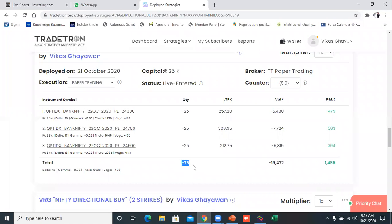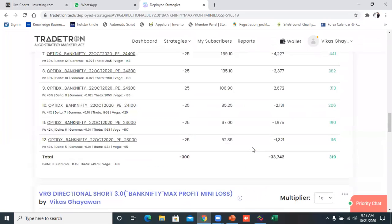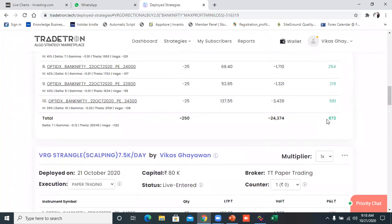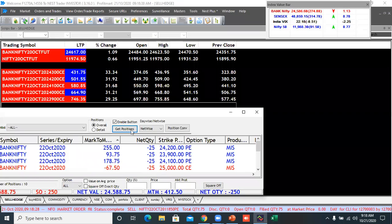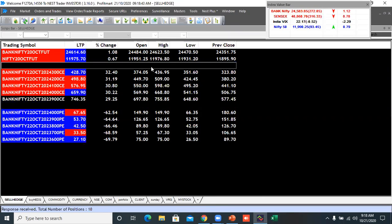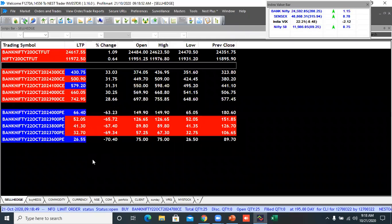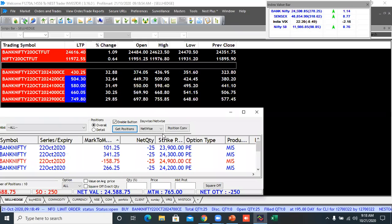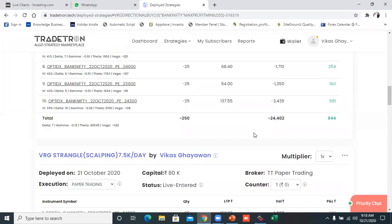You can check here. We sold this call, sorry, put, and we are getting this, right? Also here you can check we are getting 800 rupees, right? The market is still going one side, but the premium decay is much higher than the premium increase today, right? So we can get this. Let's see why it is in profit till now in real trade.